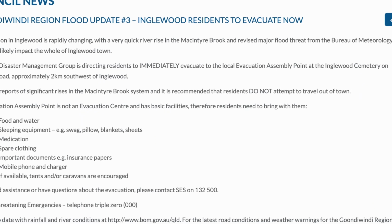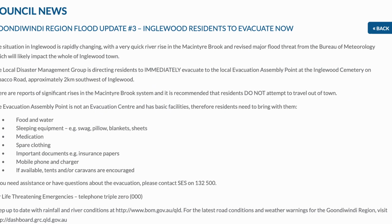It was at the point where towns were looking to get evacuated. There was notices out for residents to be ready to leave. It was wild, guys, absolutely wild. As you saw in the footage, that was just unreal.